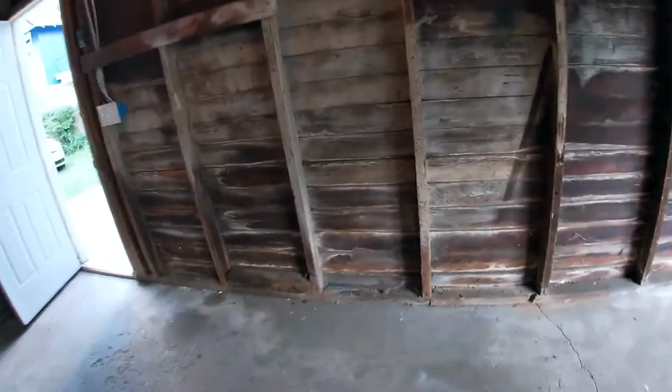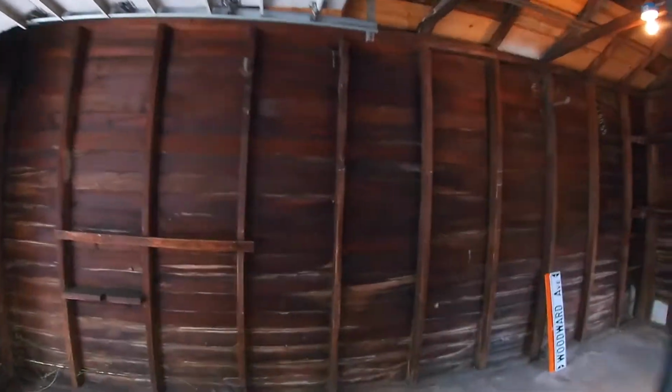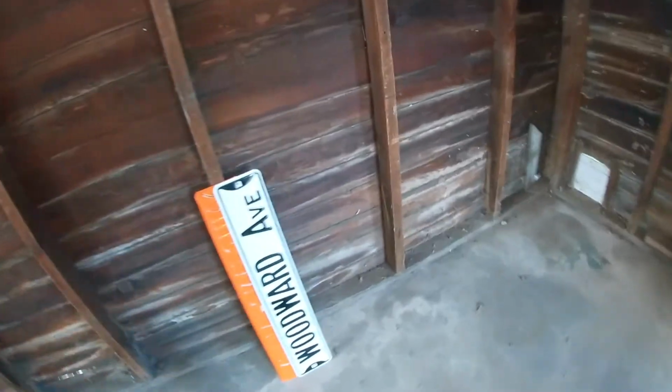There's kind of cobwebs everywhere. I need to clean all this stuff up. It definitely does not look like it was cleaned before we moved in, but it is what it is. I'll clean this up. Got some signs. I'll do something to spruce this place up a little bit, make it look a little bit nicer.